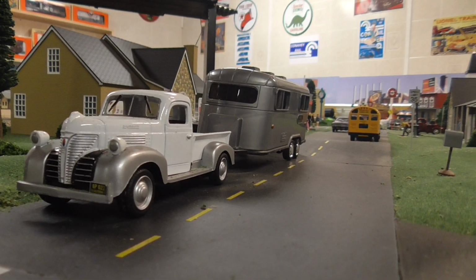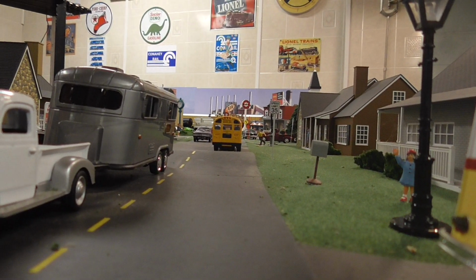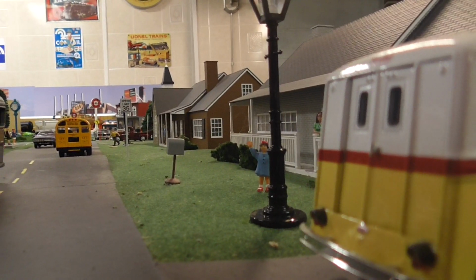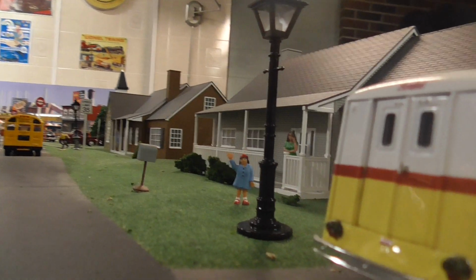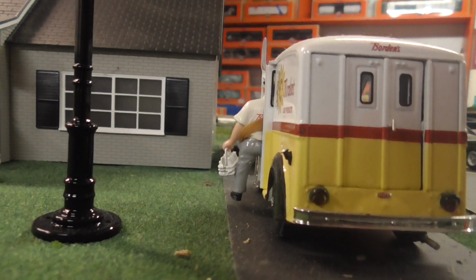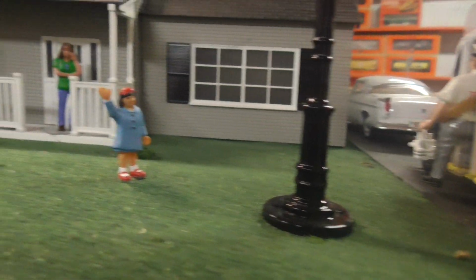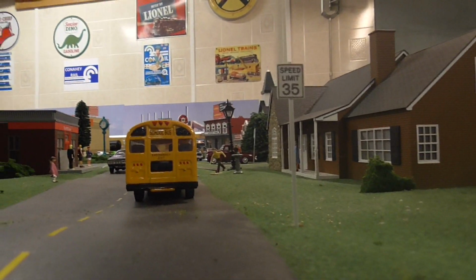And then we see a Dodge pickup going out camping. Now we're going to go down the main road of Conahey Rail. And if you look over here, you'll see the milkman is making his deliveries. So as we go by, check him out here. And the family always likes to meet the milkman as he comes up for delivery. So we'll keep driving forward.